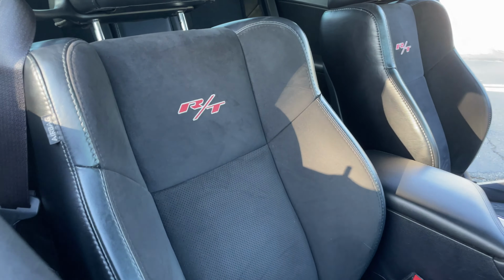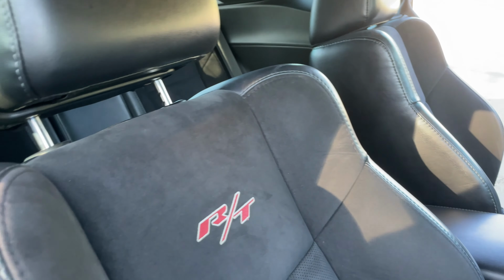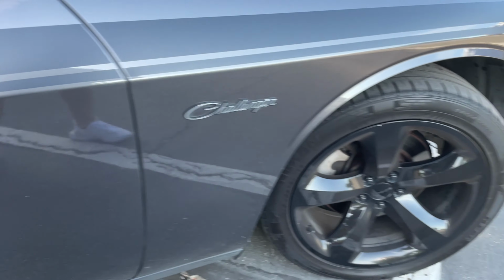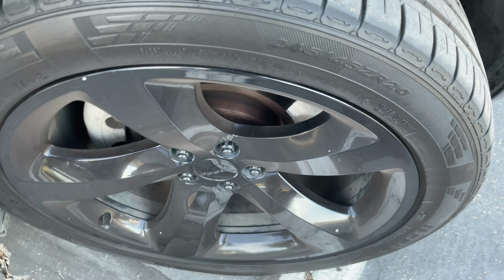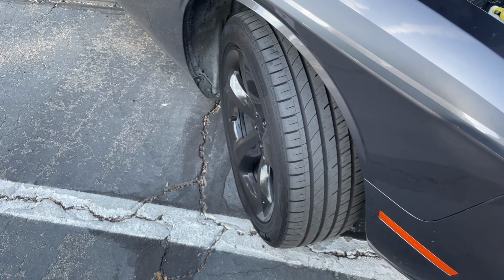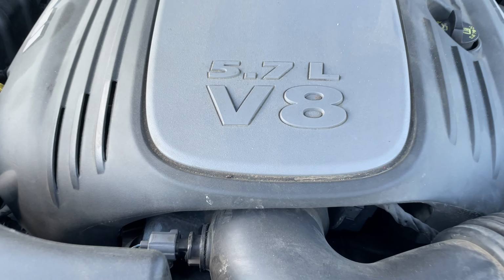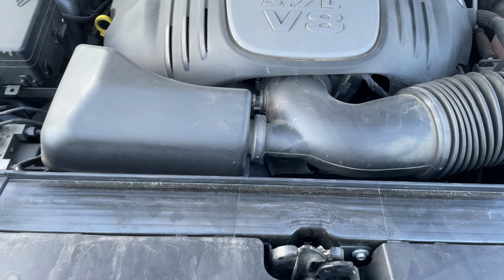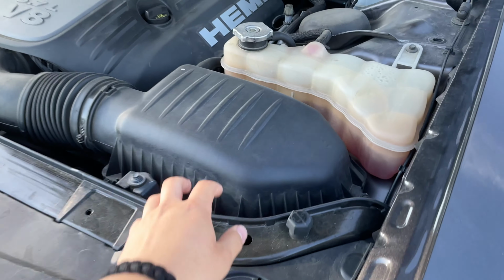It's a little dirty right now because we were driving. That's one thing I really love, the seats have it right here. And then I kept the old rims from my old car, because the rims that it came with were too big. They were like 22s. So here it is, the V8. But really dirty, but eventually I'm going to get it fully clean. I'm going to try to keep this pretty clean.